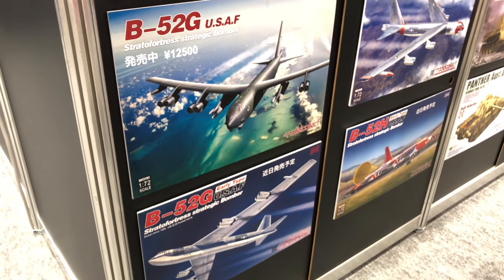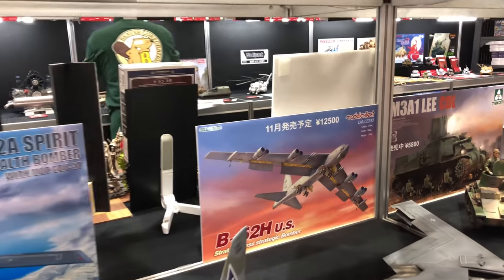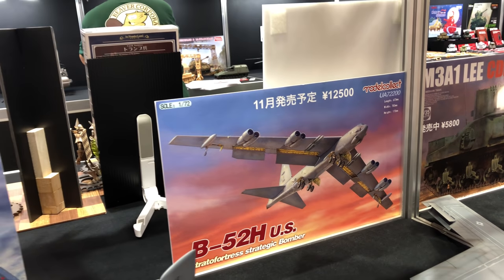The G is this one right here. And the H is the one that is going to be coming in next. And the H is the one the Air Force currently flies. That's what's flying right now. That's right. And so these G's are a bit older model.